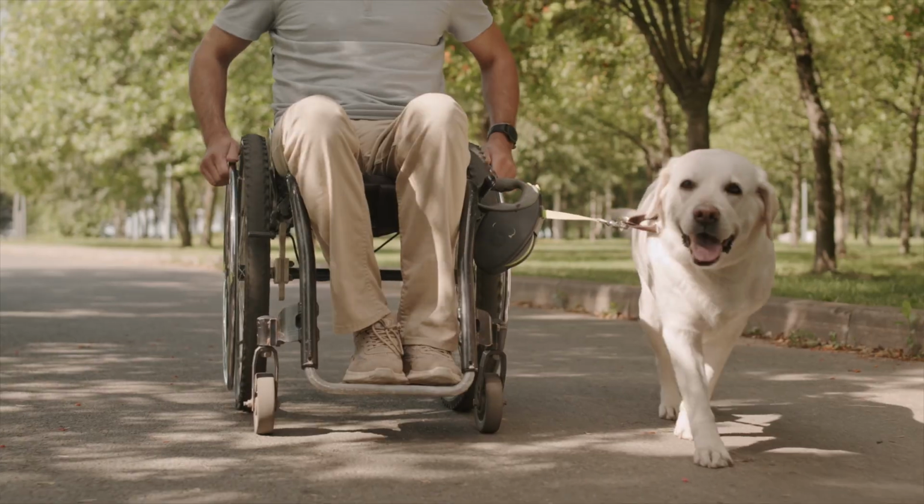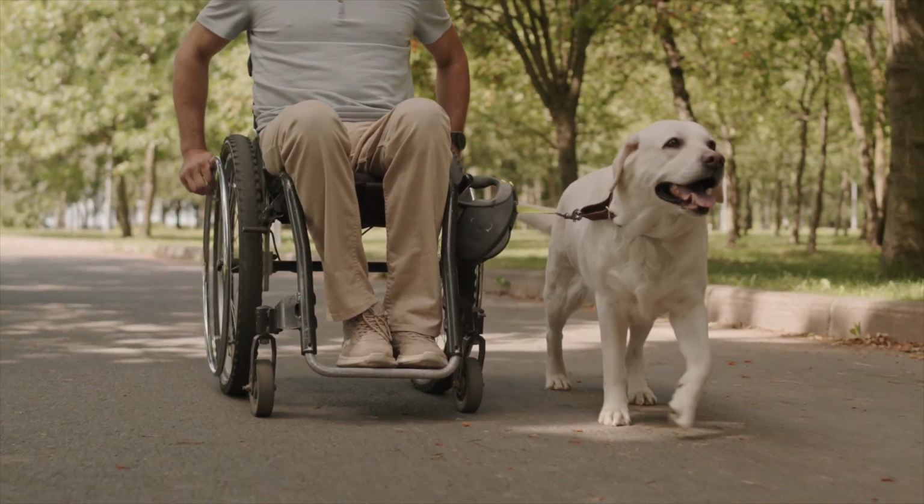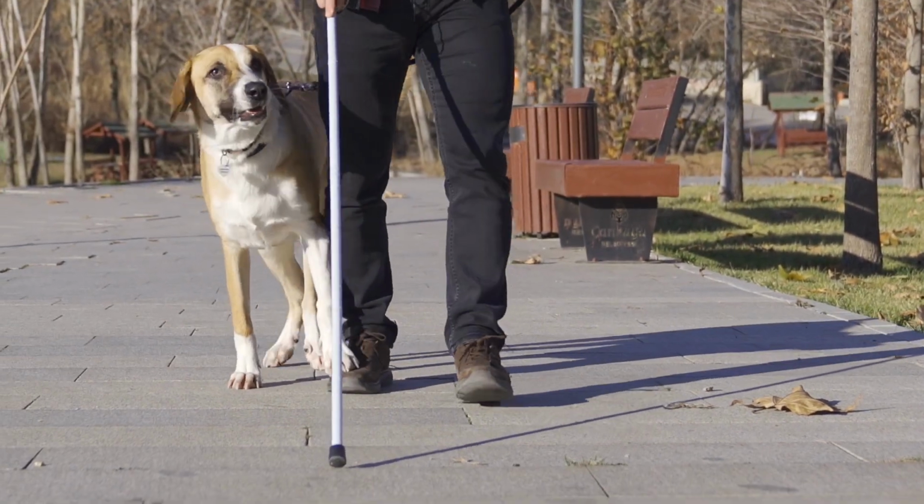Let's talk about service animals. Service dogs help people with disabilities lead more independent lives. The Americans with Disabilities Act says that a disability is a physical or mental impairment that substantially limits one or more major life activities. A service dog is then trained to take specific actions depending on the person's disability. There are guide dogs, mobility dogs, medical alert dogs, and psychiatric service dogs.